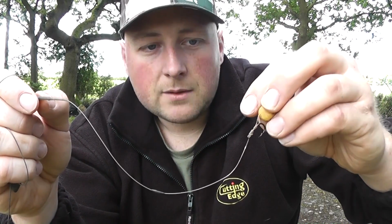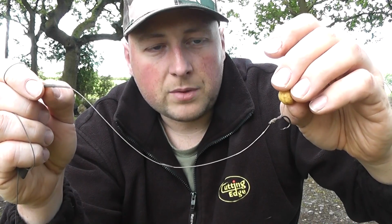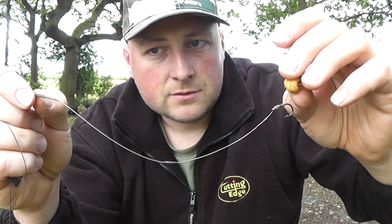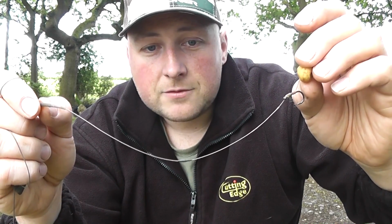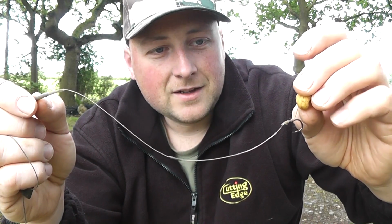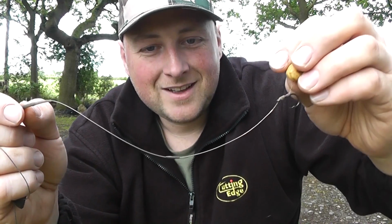This is the Ultra Skin by Gardner. That's in a nice brown colour as well. It sort of blends in with the sand really well on here. I'm really pleased with that stuff, it's really nice. I love the stiffness of it, to be honest with you. It's not too stiff and it's not too supple. It seems to have got it just right. It's exactly how I would have it if I could make the stuff myself.